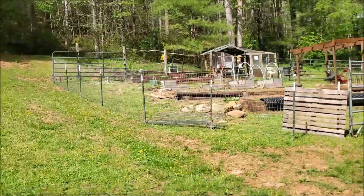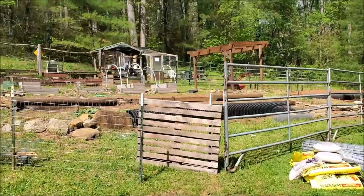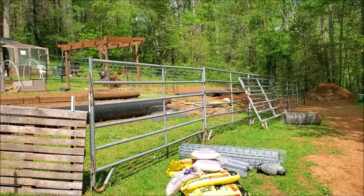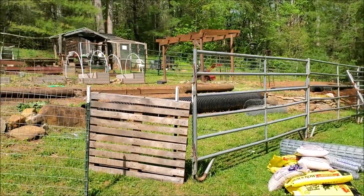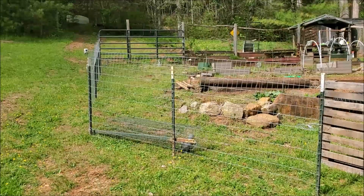This is the next day. My battery went dead, so I'll show you guys what we got done. All right, it's starting to look like a garden, isn't it? Okay, so we got all these horse training pen panels put up. And see, we didn't want to do it across the sides because of the way it would have angled them, and the pins wouldn't have fit in.